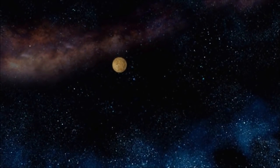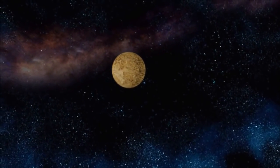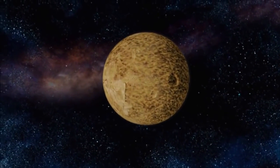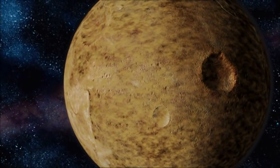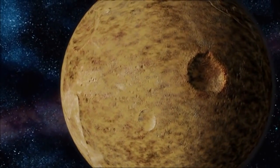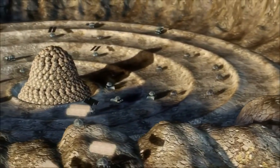As we approach the theoretical planet Galileo, our final stop, we notice 3 extremely large craters on the surface. An asteroid collision with a life-supporting planet would be catastrophic. But on Galileo, something's different. We approach the surface and see tiny mechanical creatures roaming around.